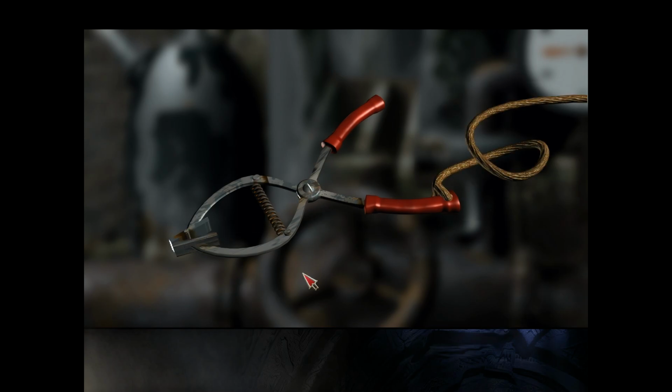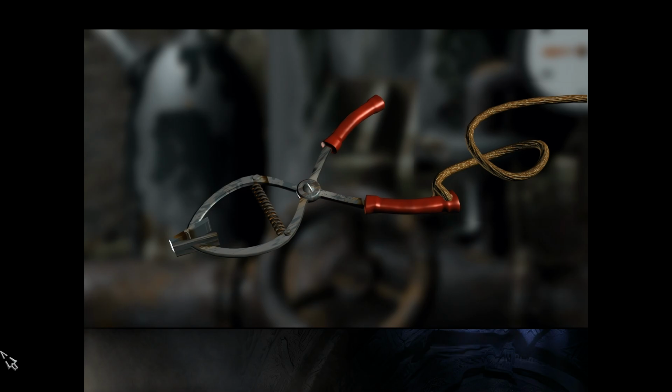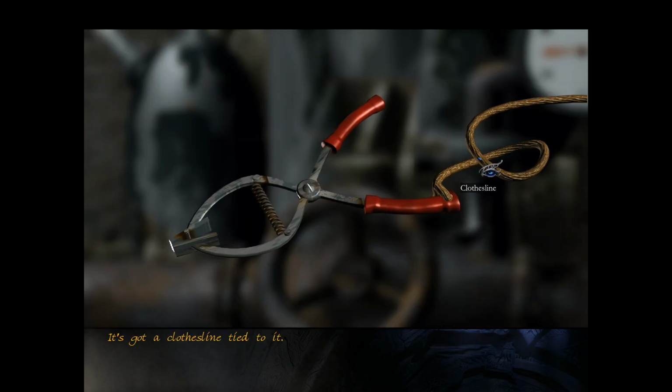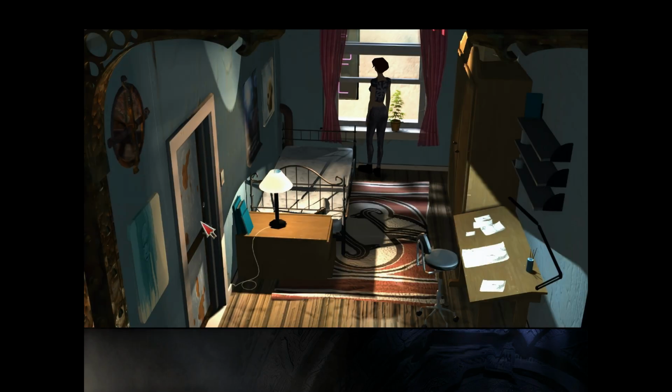Now I probably have to, there we go. Now we get out of there first. Now it just shows it's got a clothesline tied to it. There'll be a reason for this eventually, but anyway, let's head back out.